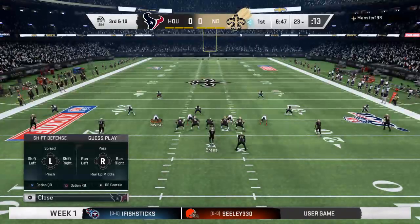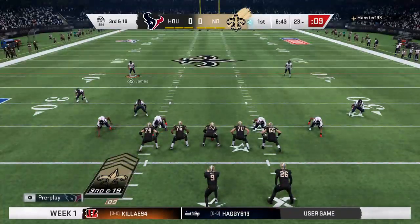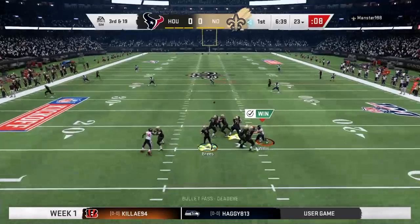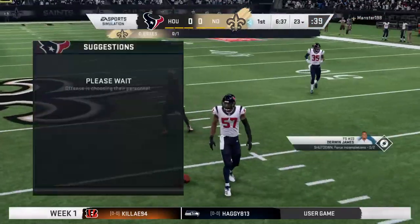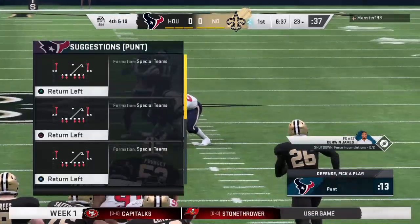3rd and long now after the sack of Breeze, and the Saints are up against it here. Shotgun now for Breeze, and the throw there is going to be incomplete. Good coverage that time by the linebacker, Deion Jones. Nice play there to force the incompletion.